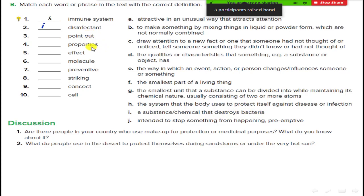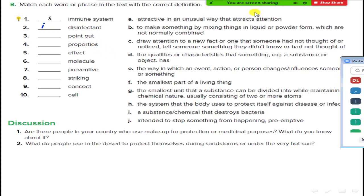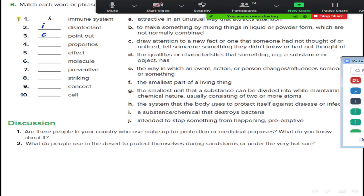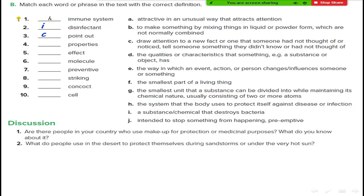Thank you, Ayman. Number three, point out. Okay, Ahmed Nasser. Point out means draw attention to a new fact. Very good. Letter C: draw attention to a new fact, meaning to point to something new. Now number four, properties. Okay, Mohamed Radwan.